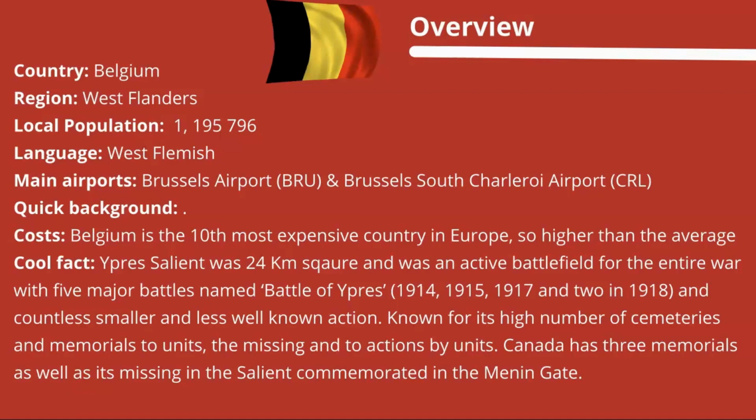The Ypres Salient was a 24 square kilometer battle zone and was an active battlefield for the entire war, from 1914 right till the end of 1918. And there were 5 major battles named the Battle of Ypres: 1914, 1915, 1917, and then there were 2 of them in 1918. And there were tons of smaller actions and battles, and we're going to talk about 2 of them.